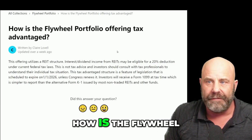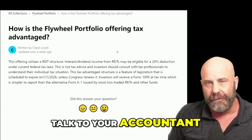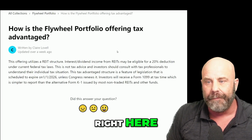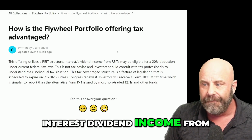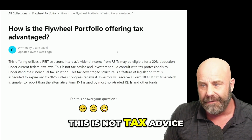Now, how is the Flywheel portfolio tax advantaged? I am not a tax professional, you guys. Talk to your accountant about this. Do not take tax advice from a realtor or a real estate broker online, but I will tell you what they say right here. This offering utilizes a REIT structure. Interest dividend income from REITs may be eligible for a 20% deduction under current federal tax laws. This is not tax advice, of course.